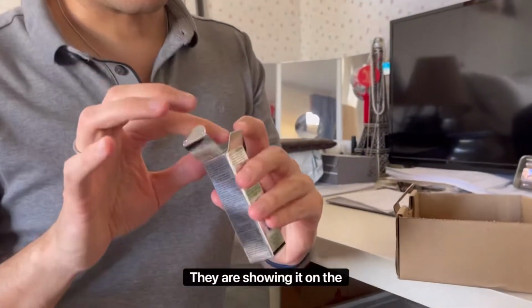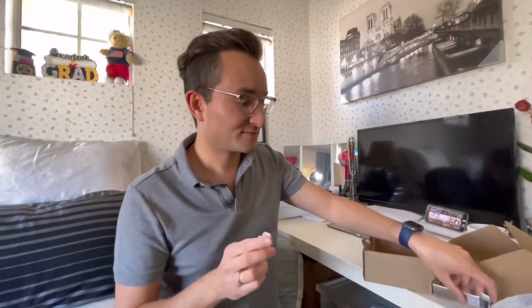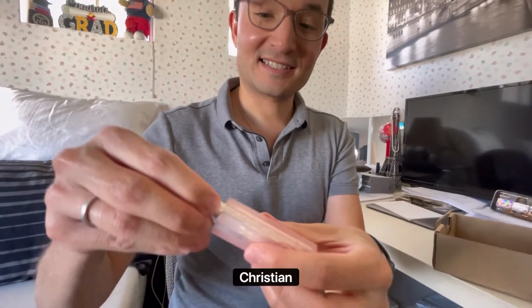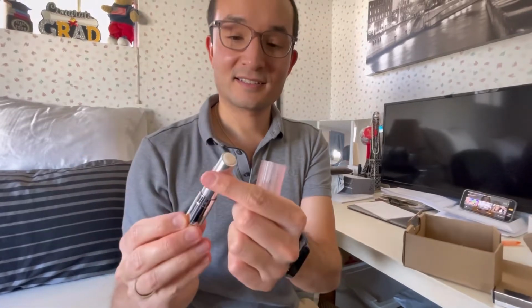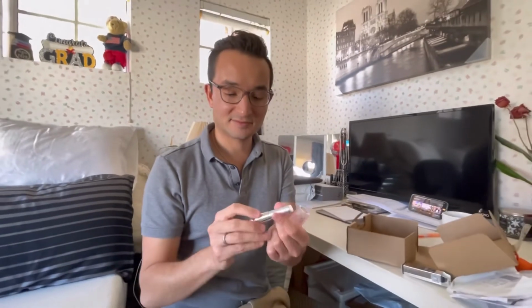They are showing it on the website with men's, so that's why I was trying it, and I like the end base. Look at that. Oh. You have the CD there. Christian Dior. Oh, and it's nice. A limited edition, I think. Oh, wow. And yeah, so it's like a lip balm. Nice, not bad.